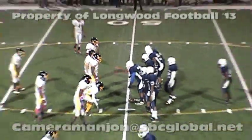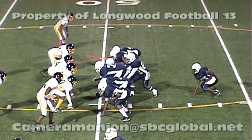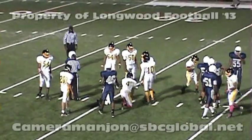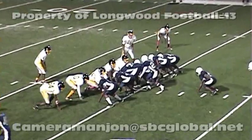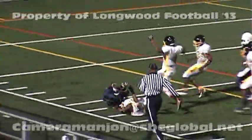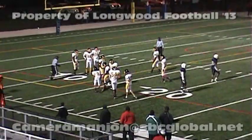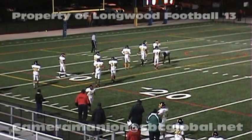Panthers first and 10. High formation for the Panthers. One receiver set. Breaks through the line. Had a lead blocker. Gets about 14 yards. And the Panther first down. A huge run for the Panthers on the keeper. No Longwood on the field, and that's a Panther first down deep into Eagle territory. Marked at the 11 yard line.